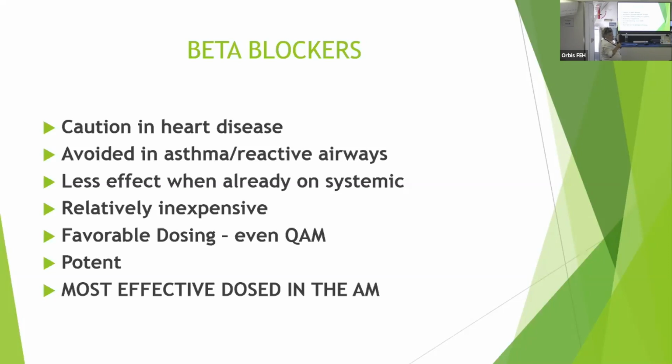Very potent. Used to be the most potent drug till we had the prostaglandins. So it's still like number 2 in potency, more or less. We have a few new ones on the block. So beta blockers, those are the things to watch out on.